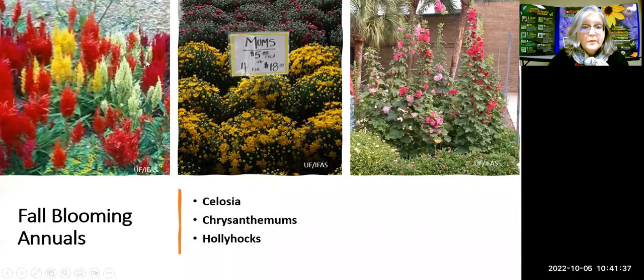Coxcomb or celosia. Mums, of course, chrysanthemums are the fall thing. So a lot of people like to have the baskets of those on their porch. You can still do that, by a haystack, scarecrow and all that. Go for it all you want.